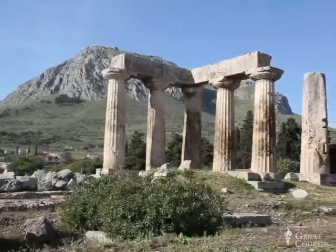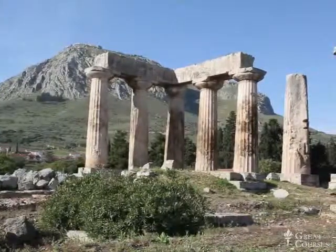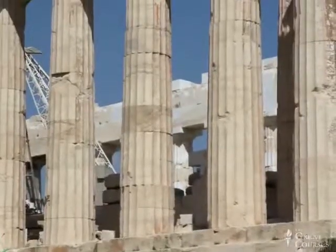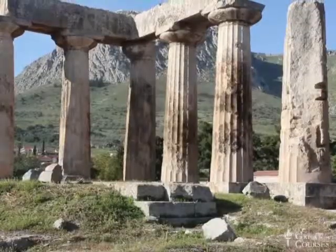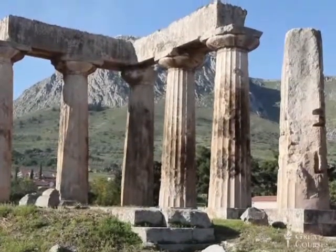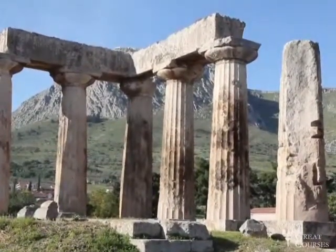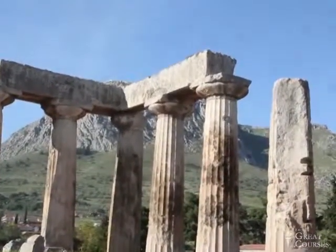Look closely at those Doric columns. They are extraordinary in that they are monolithic. You remember the Parthenon columns were made of separate drums, stacked one on top of the other. These are single shafts of marble, still holding high a number of their Doric capitals and pieces of the architrave that span the tops of those columns.